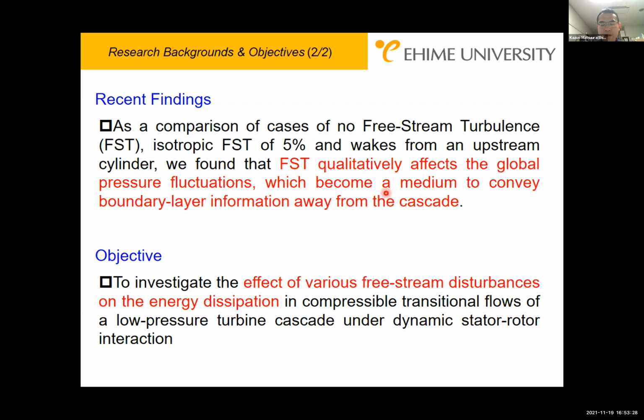However, regarding the loss, regarding energy dissipation, I did not investigate the situation. So in this study, I want to investigate the effects of various free-stream turbulence, free-stream disturbances, on energy dissipation in compressible transitional flows of a low-pressure turbine cascade under dynamic rotor-stator interaction.